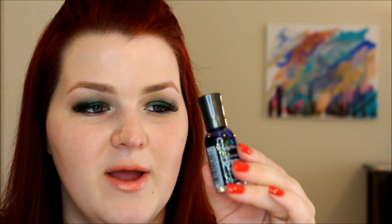Alright, so for my glitter polish, I am showing you Sally Hansen Hard as Nails Xtreme-Wear in the color Indi-glow. So it's Indi-glow, and this color promises a lot of beauty. In the swatch picture that I took when I originally swatched this, it does look really pretty. But you guys, this is a super duper goop.